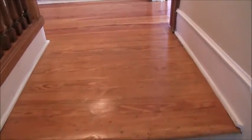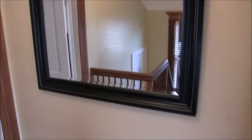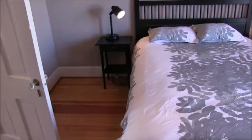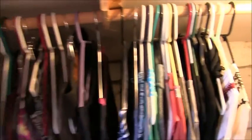And up here again, pine flooring. And here is one bedroom at the back. By the way, the home does have central air conditioning in addition to these fans. And here, these doors slide sideways, you don't pull on them. This is a closet space which goes the full length of the room from there all the way down to the end. So it's the full width of this room is closet space.